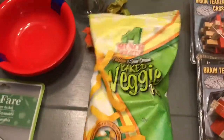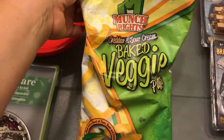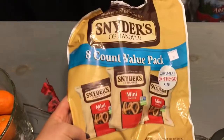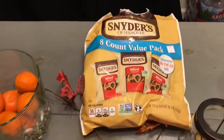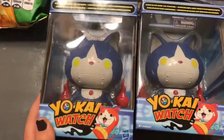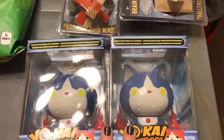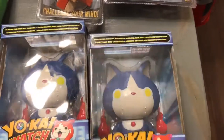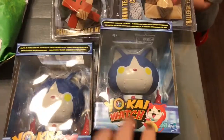And then to snacks, I got Sage these cheddar and sour cream baked veggies. And then I always get these snack pack of pretzels. These are just good to throw in a bag when we're heading out. And then I got two of these Yoki watch dolls. I don't know what they are, what they do, but I thought they were pretty cute, and they're pretty good weight, so I'm gonna give one to my nephew and one to Sage.